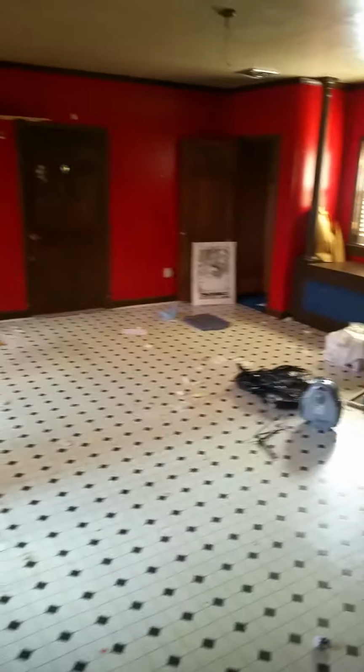And see if I can get around back at the end of the video. Little storage area. So everything needs to be painted. A lot of stuff left.